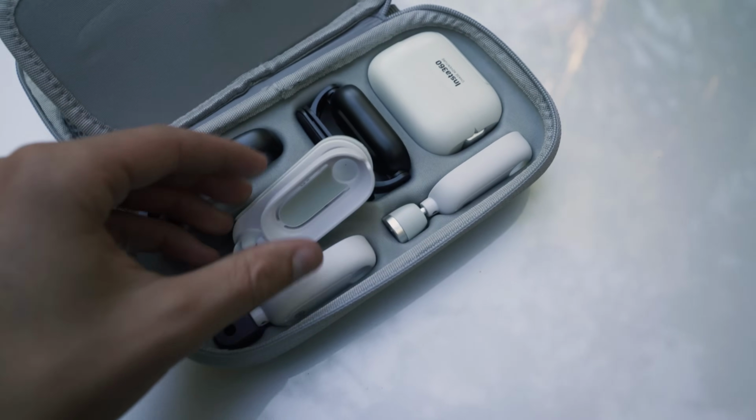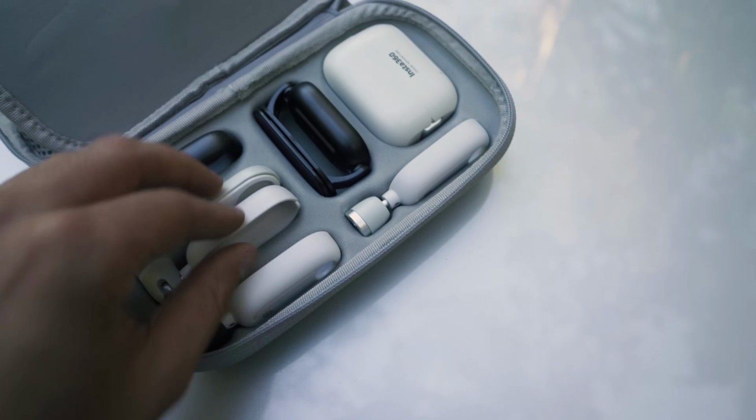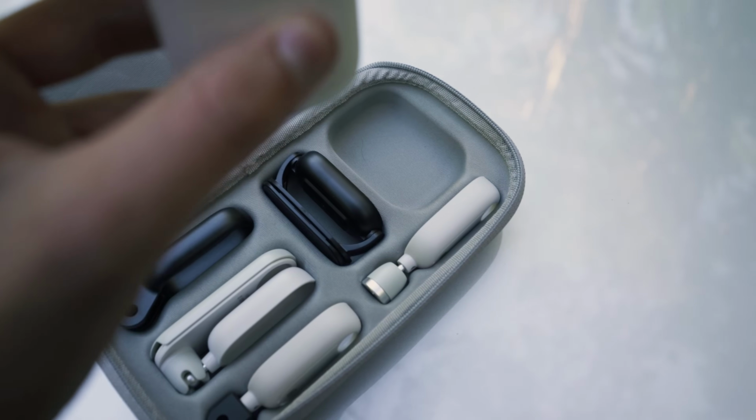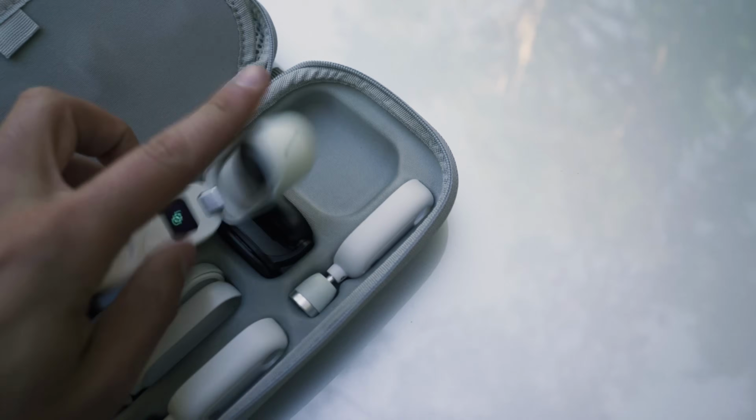You have a clip here for putting it on a hat or on anything flat. You have this self-sticking mount. It all is very easy and it is fantastic to use. I really like it. So obviously, USB charger.